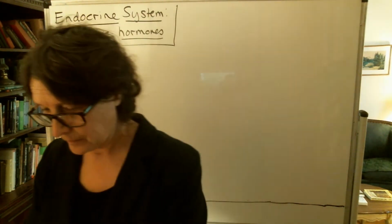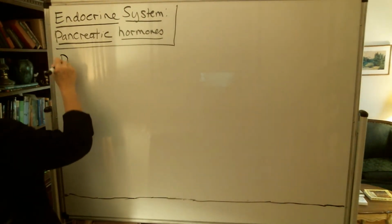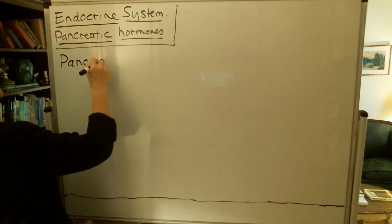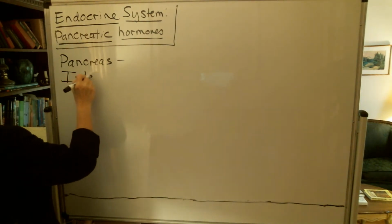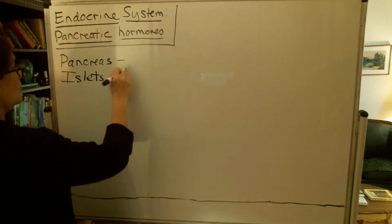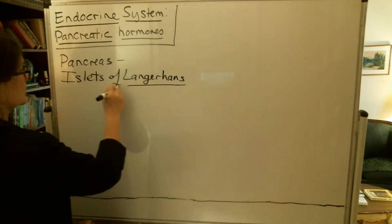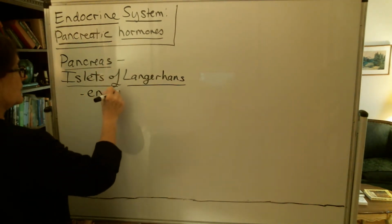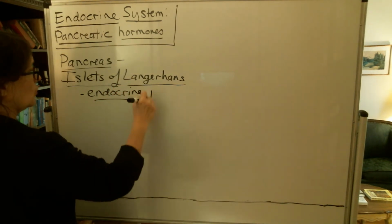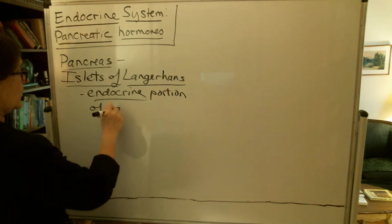This lecture is on pancreatic hormones. So we are talking about the parts of the pancreas that are called the islets of Langerhans. So these now are the endocrine portion of your pancreas.